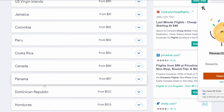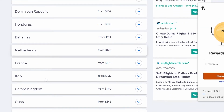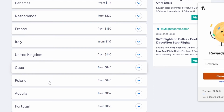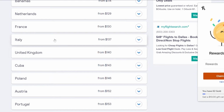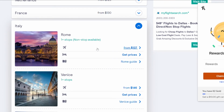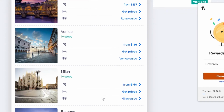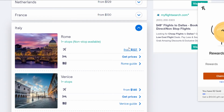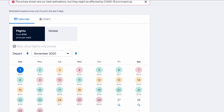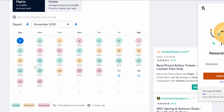But let's say we want to head to Europe. Let's see, I've been to the UK. I have not been to Italy. So let's see how much a flight to Italy would be. We can go to Rome, Venice, Milan. Let's go to Rome. That sounds cool. And then here it is again, this super cool option.